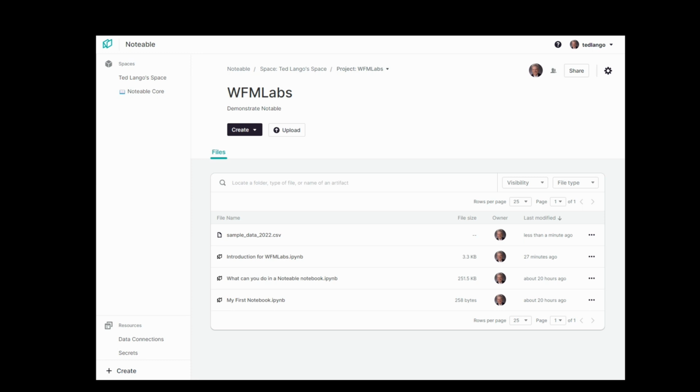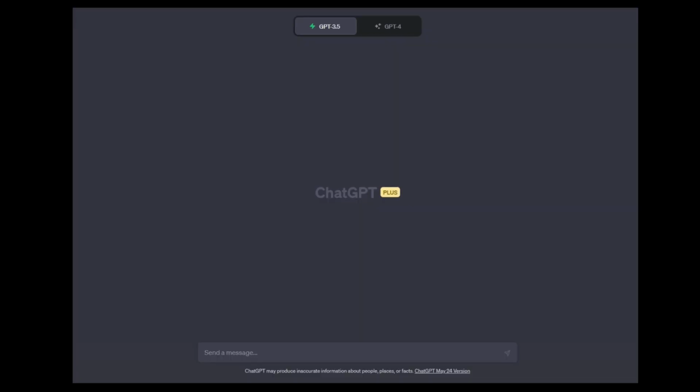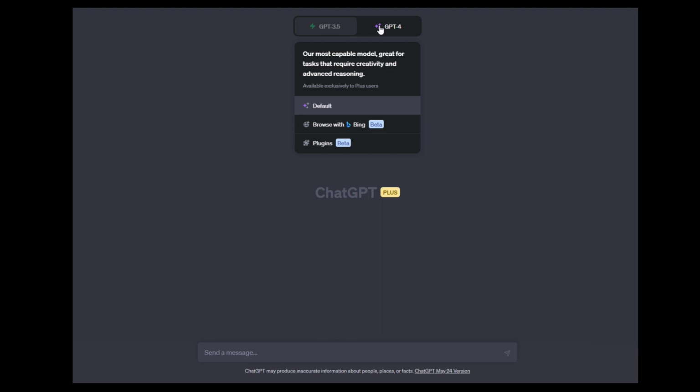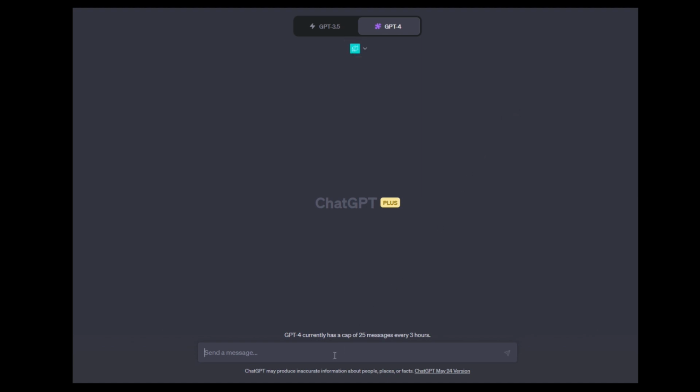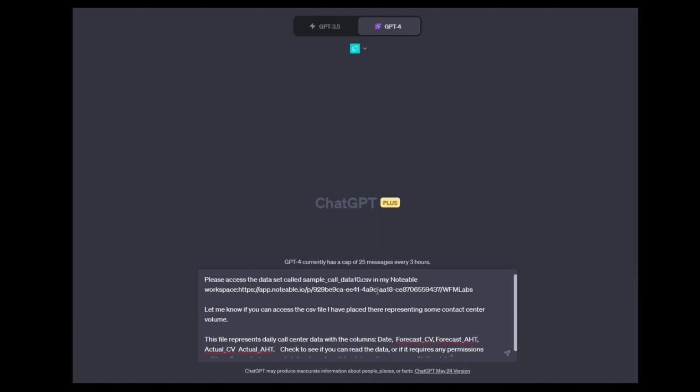ChatGPT, and we're going to actually do 90% of our work from ChatGPT. ChatGPT can now be integrated with Noteable through a plugin, which I'll demonstrate here. Okay, so flipping over to ChatGPT, I'm using ChatGPT-4 because it has plugins. I'm not going to spend time explaining the plugins themselves. It's pretty easy to research. But you do need the Noteable plugin, and you enable that Noteable plugin. Once you've set up your Noteable plugin, you just start prompting ChatGPT.